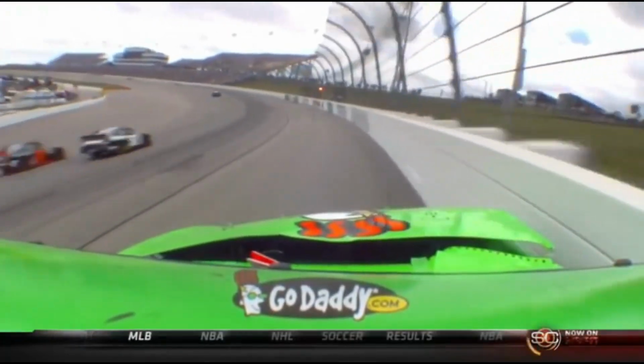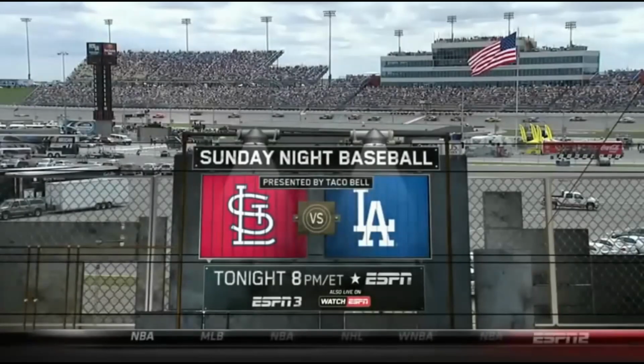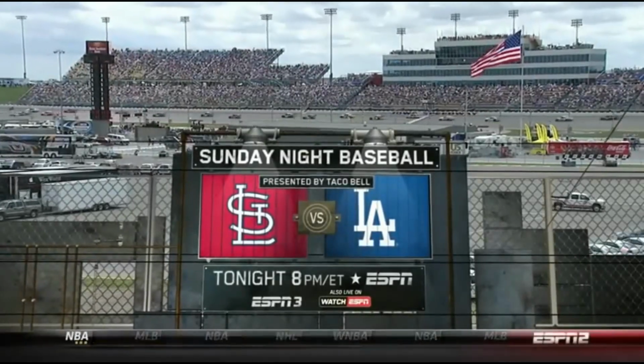Hold the brake there. Stay up high there. Stay up high there. Stay up high there. A little way down there. A little way down. Got one to go here at Iowa Speedway.